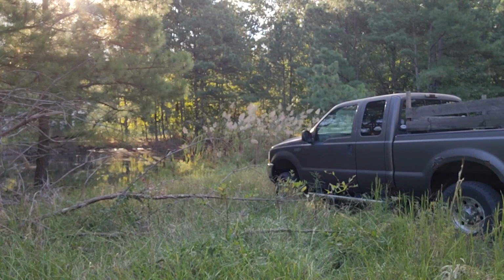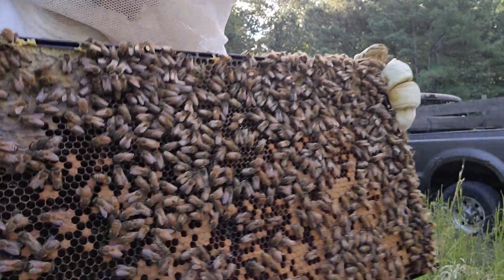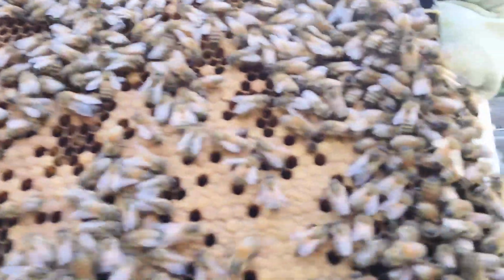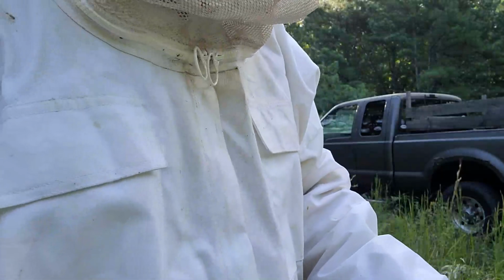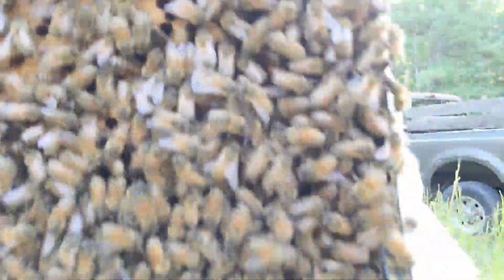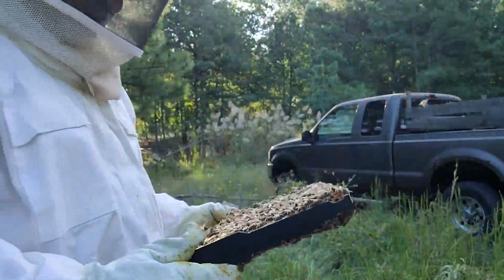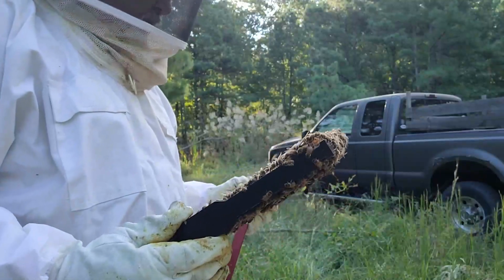Okay, this is coming out of the other hive. You can see it's covered in bees. But underneath that is a pretty good speckling. Those are all eggs. Those eggs were laid probably about 23 days ago, and then covered up a couple days after that. And they should be all hatching here within the next week or so. This will provide this hive with a much needed boost of population.